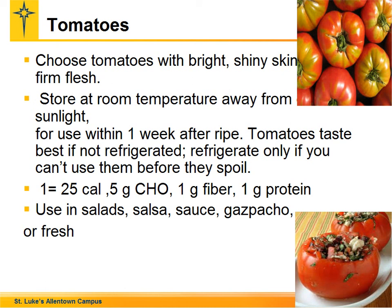Again, you get all the flavor. It's much better if you don't refrigerate your tomatoes. If they do start to spoil, then put them in the fridge, or if you cut them, you should put them in the refrigerator. 1 whole tomato gives you 25 calories.